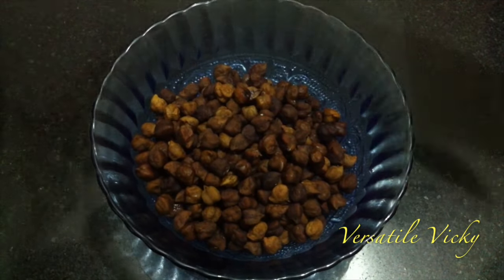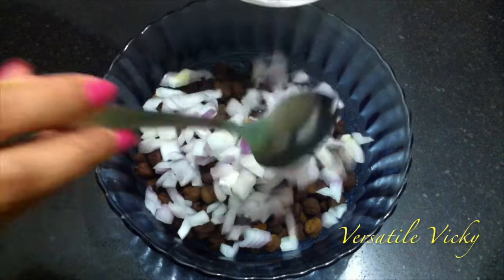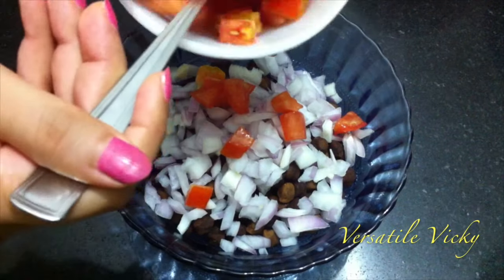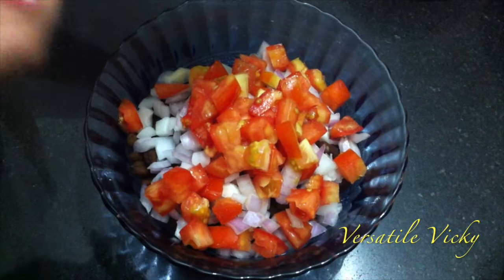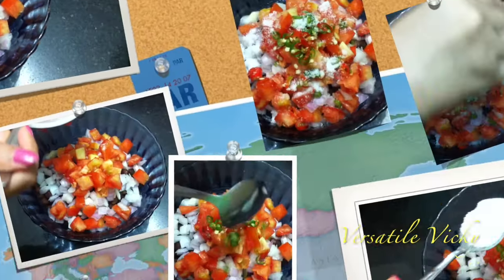To make the salad, take a cup of boiled chickpeas and some chopped onion, tomato, coriander and green or red chilies. Next, add 1 teaspoon of extra virgin olive oil, 1/2 teaspoon of cumin powder along with salt and lemon juice and mix well. Have it with a cup of green tea.